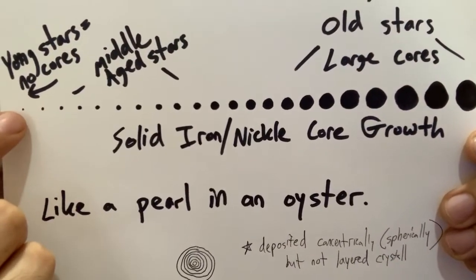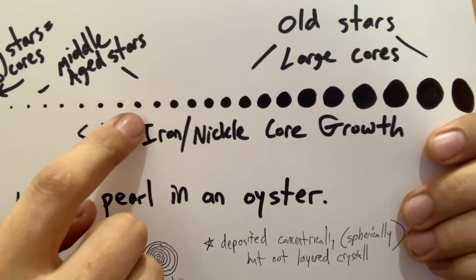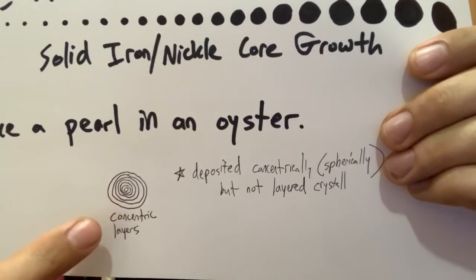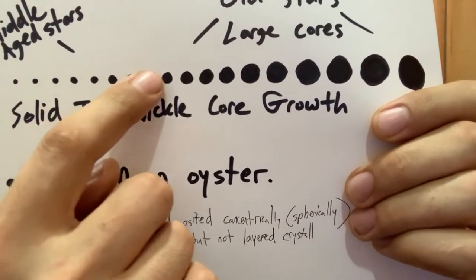as a pearl. Okay, so in a very young star, they don't have any cores, but eventually the iron finds the center in the interior of the star, and that iron and nickel starts to deposit and deposit and deposit, and it grows like a pearl in concentric layers. Now, they're not layers per se, exacting like tree rings, but the core does layer itself over time spherically. And that's important because if it layers spherically from the inside out, then depending on how fast that thickness increases, you can determine how long it took that structure to form.